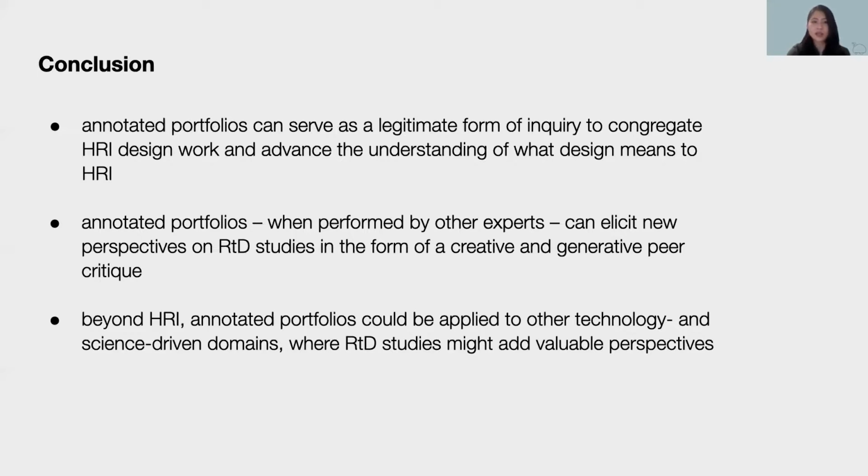Second, our work shows that expert portfolios can elicit new perspectives on research through design studies in the form of creative and generative peer critiques. Finally, beyond HRI, we suggest that annotated portfolios can be applied to other technology and science-driven domains, where research through design studies might add valuable perspectives.